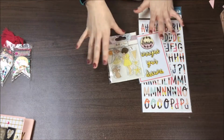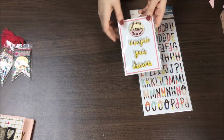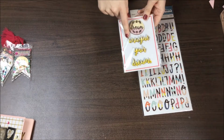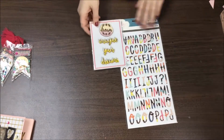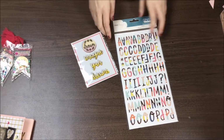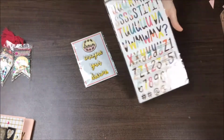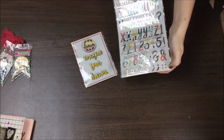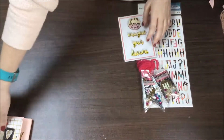So hopefully you guys will be able to make some fun stuff out of this. And then there's this really pretty wood die cut. This one says dream, and this one says imagine your dreams. I thought this was really pretty, and it matched really well with these stickers, which have some rose gold foiling on them, and some really nice colors. You also get the numbers and some fun quotation marks and stuff. But yeah, this is all the stuff you guys can win.